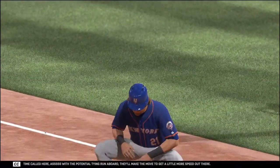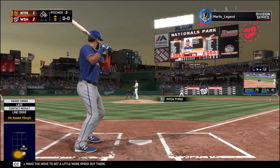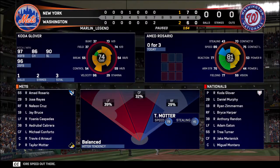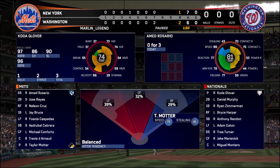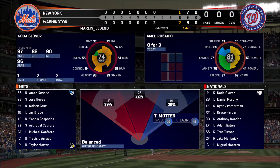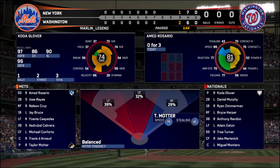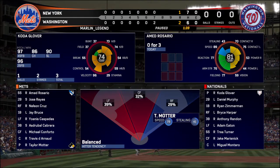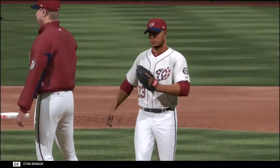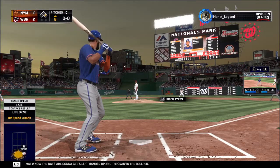Time called here, as with the potential tying run aboard, they'll make the move to get a little more speed out there. Hector Rondon now pitching takes for the ball here as he'll enter with number 33. Now the Nats are going to get a left-hander up and throwing in the bullpen.